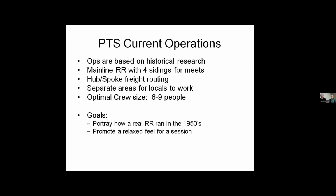So I have 4 sidings on my layout for meets. It's a mainline railroad, and as I mentioned, it's a hub and spoke where the cars are delivered to and from the yard and either collected there and picked up by through trains or set out and taken by locals.